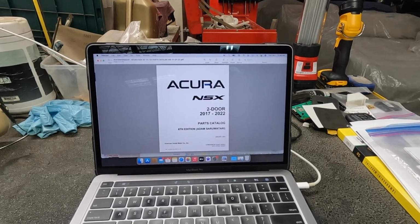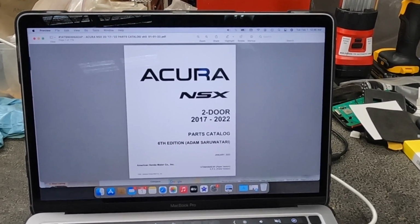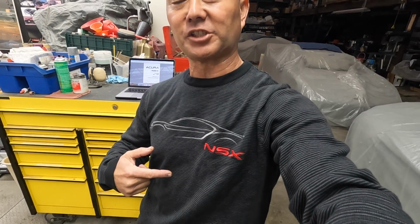My good friends at Honda were nice enough to provide me with my own version of the NSX parts catalog, which hopefully in effect will end up helping all of you. And I just want to say thanks to my good friend Mitch at Honda for sending me this super cool NSX shirt, along with a whole bunch of other NSX items, as he knows I'm a true enthusiast.